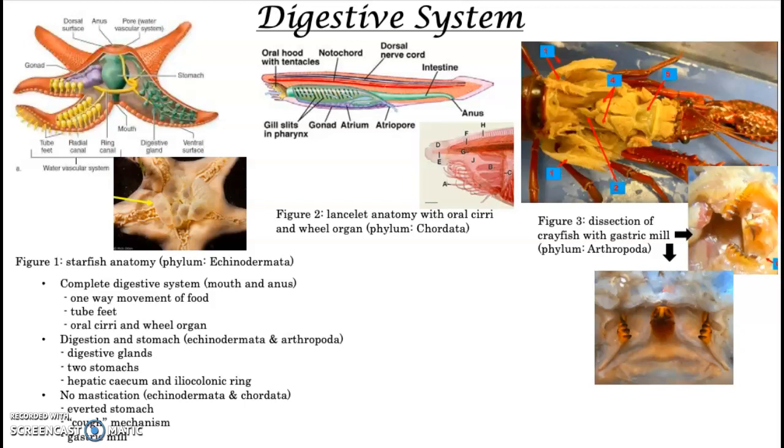And then it makes it easier for the crayfish to be able to digest it inside of the pyloric stomach and absorb it inside of the intestines. So the crayfish doesn't have physical teeth, but with this gastric mill, this is like its teeth-like structure. So those are some comparisons and differences of the 3 different animals from the 3 different phylum.